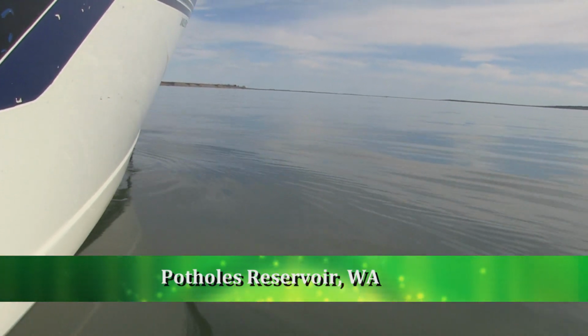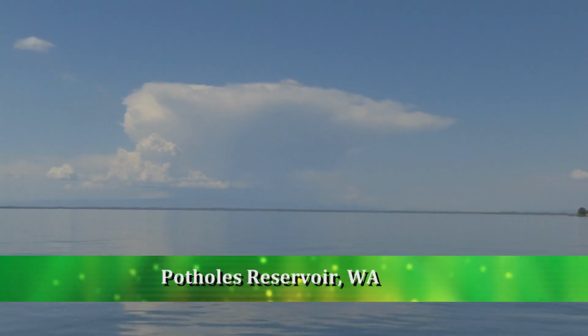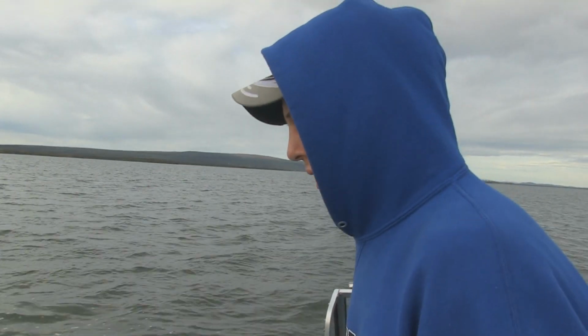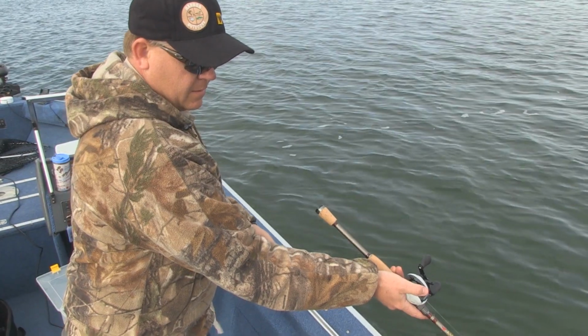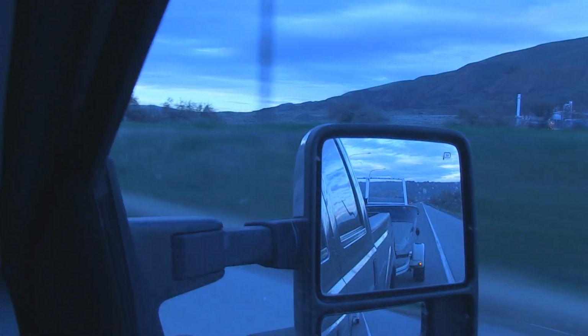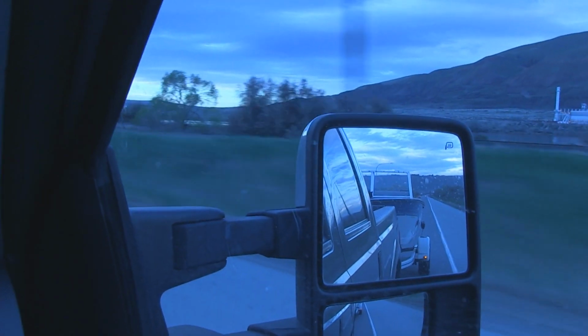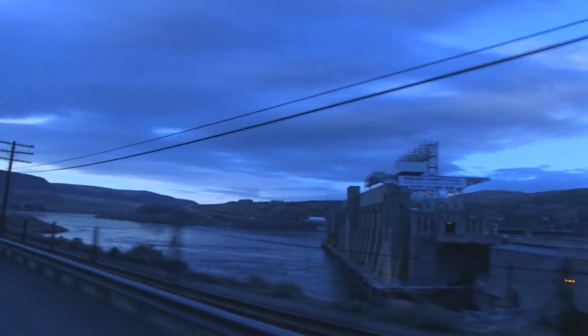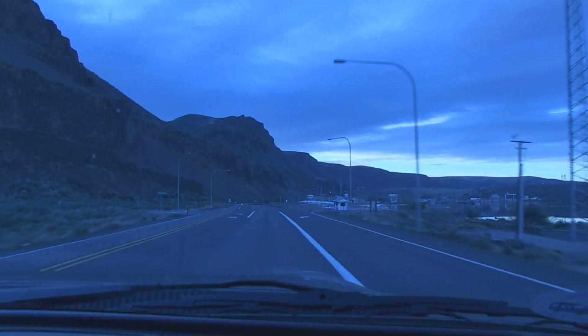Welcome back to Potholes and the search for walleye. So we got up before, and it was a 2-hour trip, so we started driving and we made it there just before sunlight.